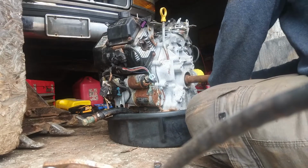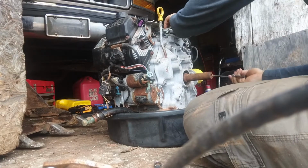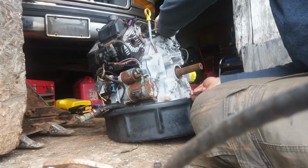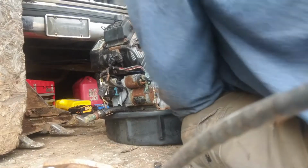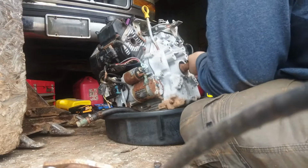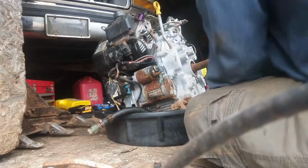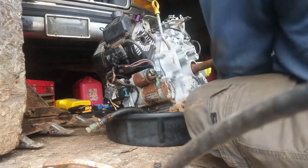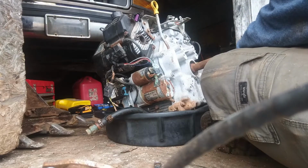This thing still has the factory seal on it. Now, 3 more bolts to go. These ones down here, a little bit of pain. Maybe not. There we go. Making money now.